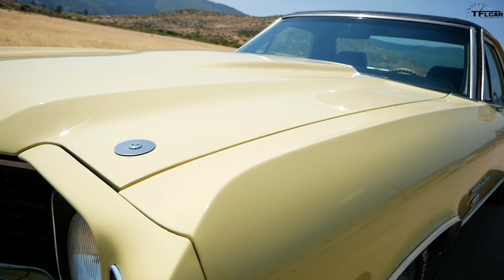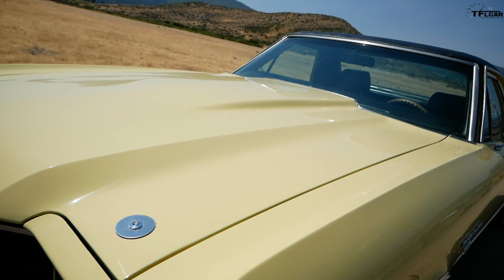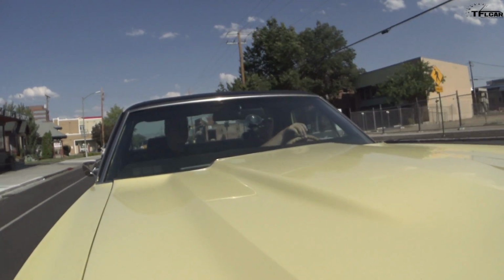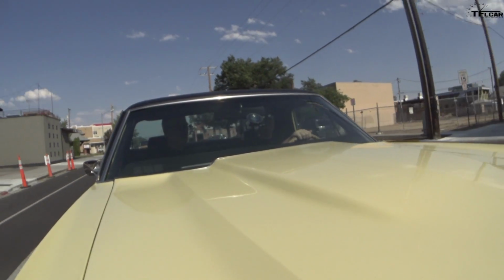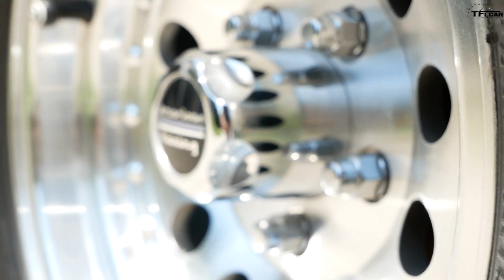He did an SS hood, right? Yeah, that was a big thing. Cowl induction hood. It looks mean, especially from the driver's seat here, looking over it. It looks really cool, more aggressive. The wheels are different. He got those American Racing. They're period correct, but they're not necessarily what was on the car first, right?